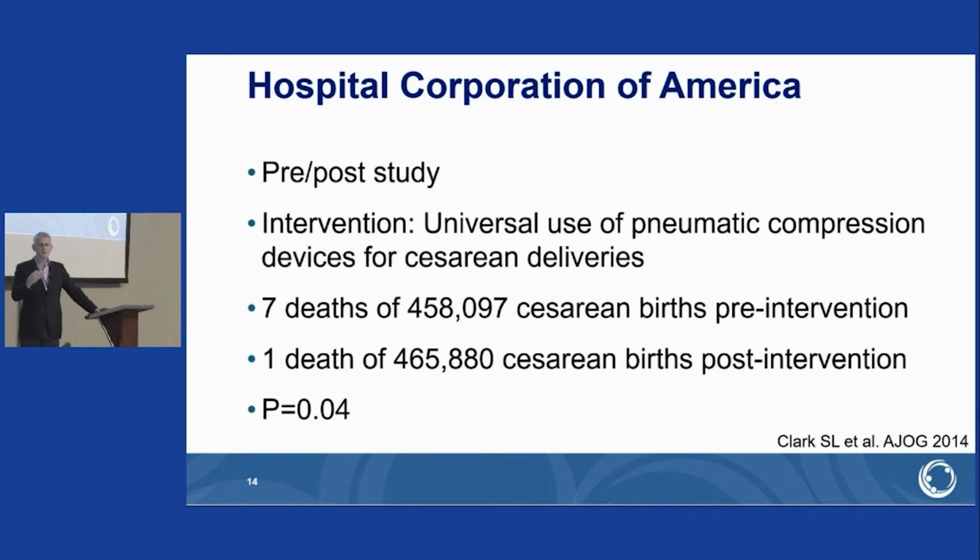So before their intervention, they had about 7 deaths from PE in 460,000 cesarean births. Then after they started using the compression devices, the SCDs, there was 1 death in the same number of cesarean births from PE. And this was statistically significant. And this is the study that really kind of guides clinical management in the US. Okay, so this is the evidence that we have.